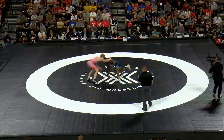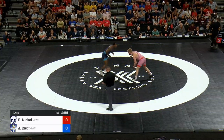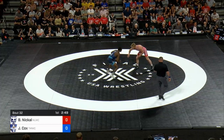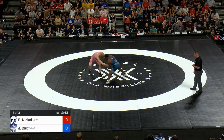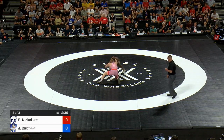Jden Cox in the blue. Bo Nickal in the red. Jden taking match number 1. And it was the counter from Jden that was ultimately the difference in what was an extremely competitive match. Bo Nickal showed he's truly on the level of Jden Cox, but slightly beneath at this point.